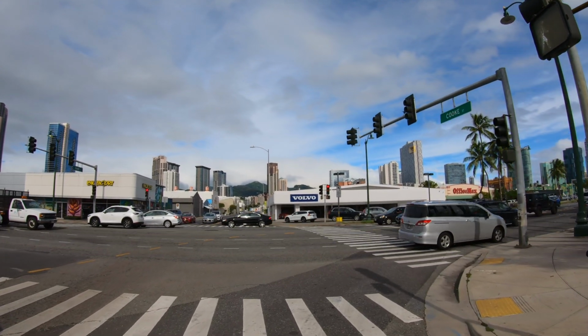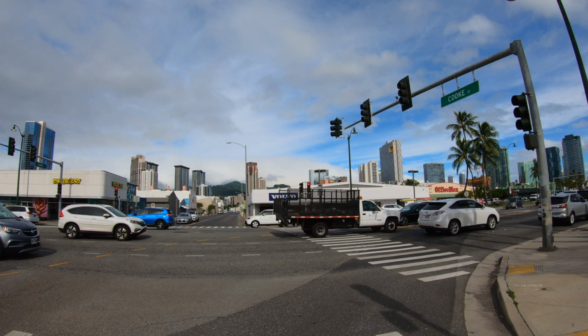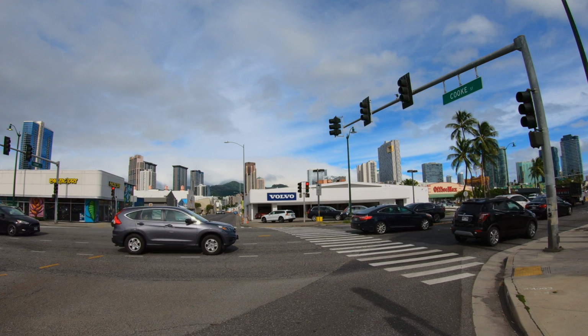Okay, we're now at Cook Street and Ala Moana Boulevard. We're going to make this right turn here onto Ala Moana Boulevard and continue down until we get to Ala Moana Beach Park.